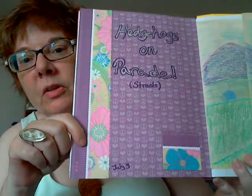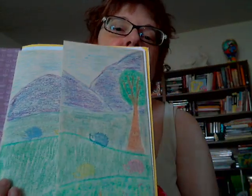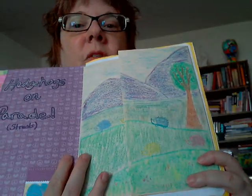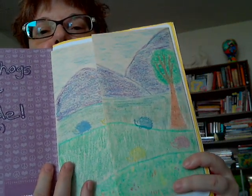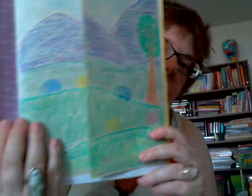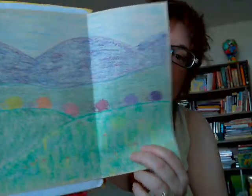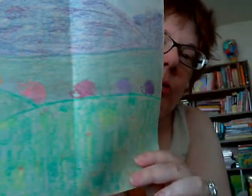Let's see if I can get the lighting a little better. This is paper from a pack. This is a border that came in the pack that I cut out. And I put a piece down here for a hidden pocket, because if you lift up the pocket, there's a hedgehog. And I did some fancy writing. Then I took construction paper and used crayons. Since the construction paper was too big for the book, I did two drawings. I did a drawing like this. Here are the hedgehogs, and they are on parade.